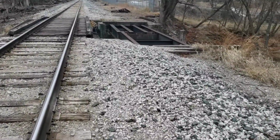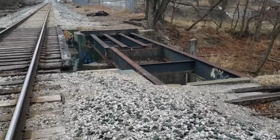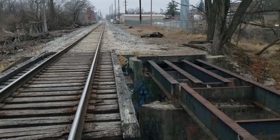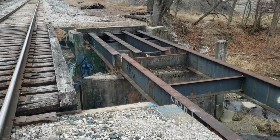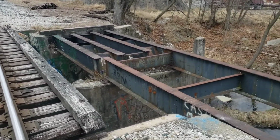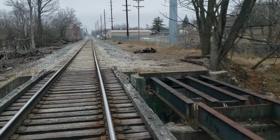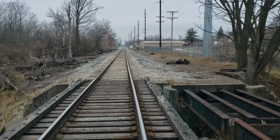This is the little bridge I was talking about, and you can clearly see that it's set up for a second set of tracks to go across it. I don't know when they ripped the second line out. I've seen pictures maybe into like the 70s. I think it was still around, I think, but I'm not sure when they took this second siding out through town here, but it would have been neat to see.